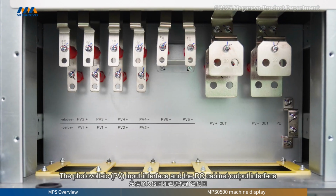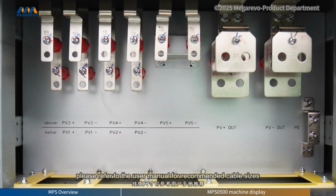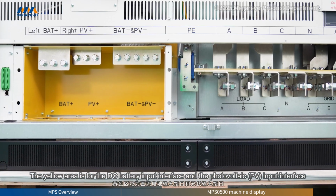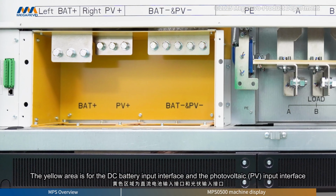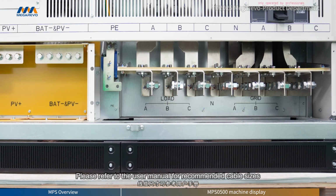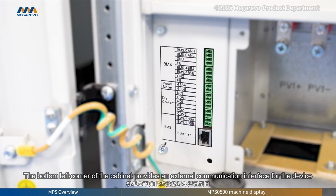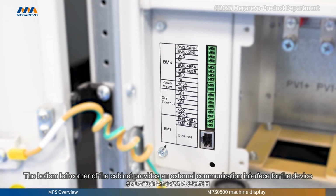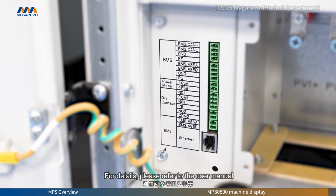The PV input interface and the DC cabinet output interface. Please refer to the user manual for recommended cable sizes. The yellow area is for the DC battery input interface and the photovoltaic input interface. The right side area contains the AC wiring interface. Please refer to the user manual for recommended cable sizes. The bottom left corner of the cabinet provides an external communication interface for the device. For details, please refer to the user manual.